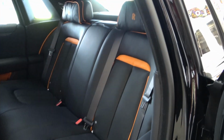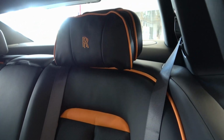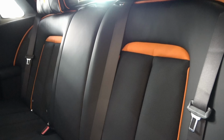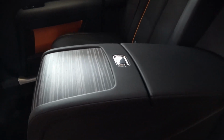All right, let's look at the back seats. Okay, so the orange trim continues in the back. You do have the Rolls-Royce pillows right on top of there. You do have some orange accents, and other than that, it's nothing unusual, right? Wrong. Well, take a look at this. This one opens up. It pulls up this console in here.